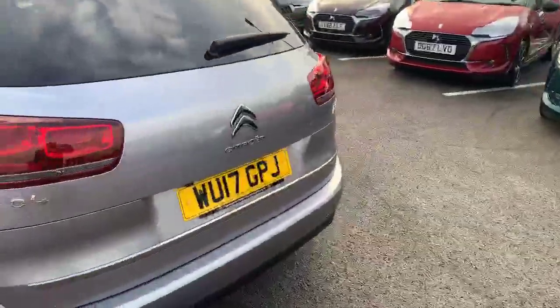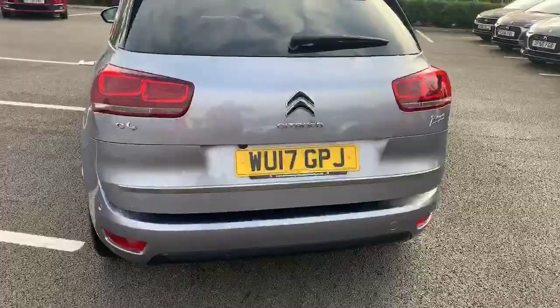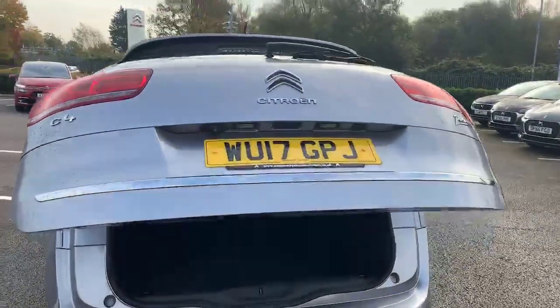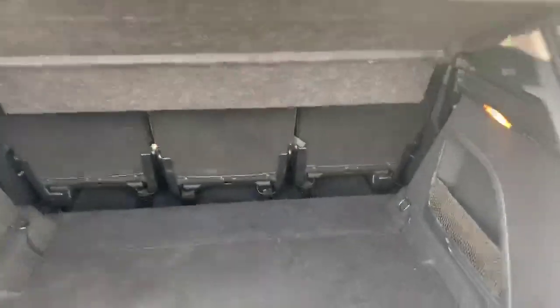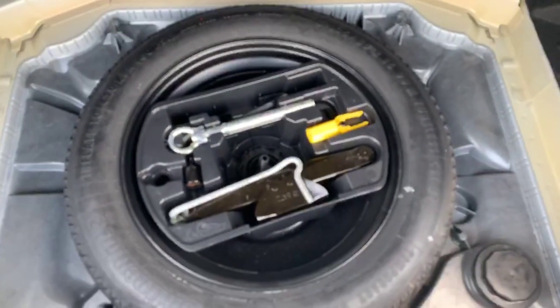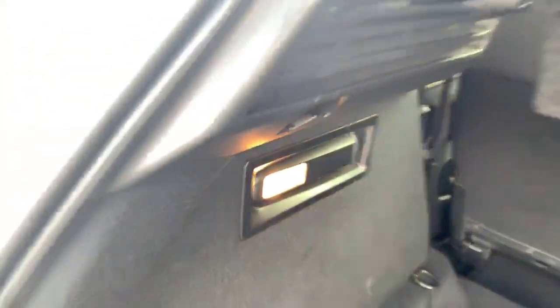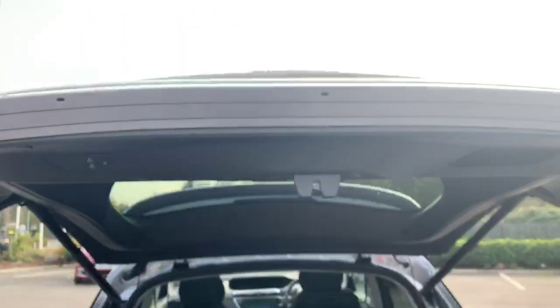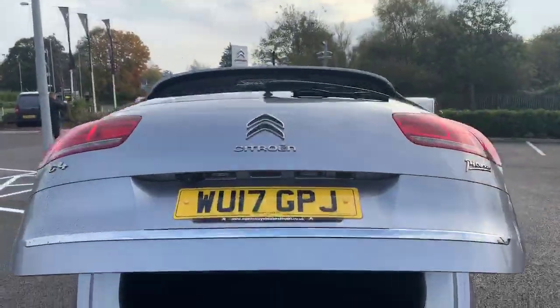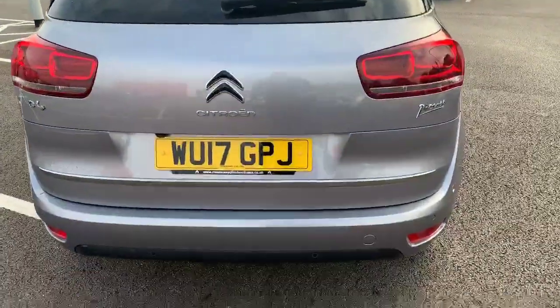With the Flair you also get the automated boot and also the rear reverse camera just there. So in the back there is plenty of space, and it's got a spare wheel for all the features that you need should you ever need them, and it's also got a nice little extra of a detachable torch as well. To close the boot there is just a button here that you press, and there's also rear parking sensors there as well as the camera.